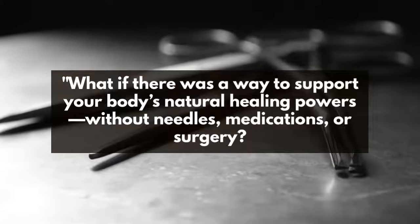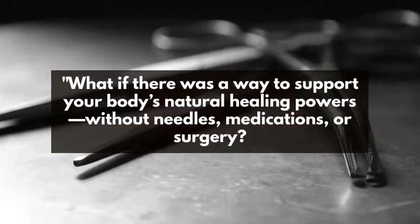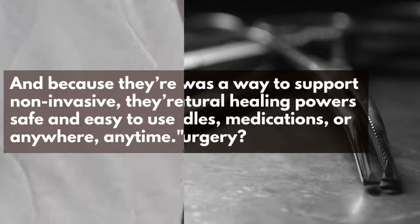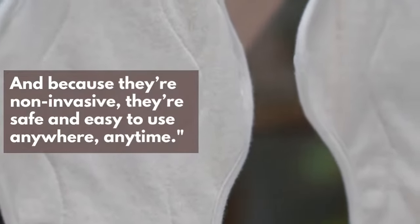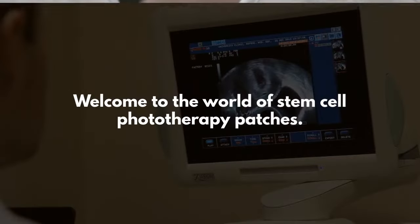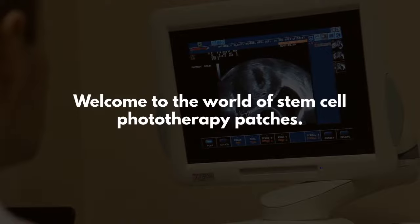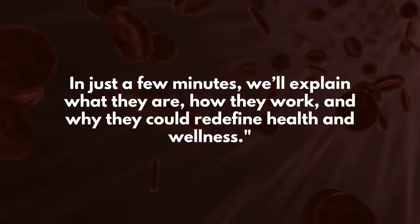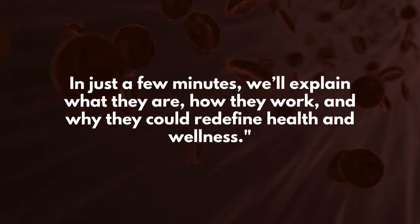What if there was a way to support your body's natural healing powers, without needles, medications, or surgery? And because they're non-invasive, they're safe and easy to use anywhere, anytime. Welcome to the world of stem cell phototherapy patches. In just a few minutes, we'll explain what they are, how they work, and why they could redefine health and wellness.